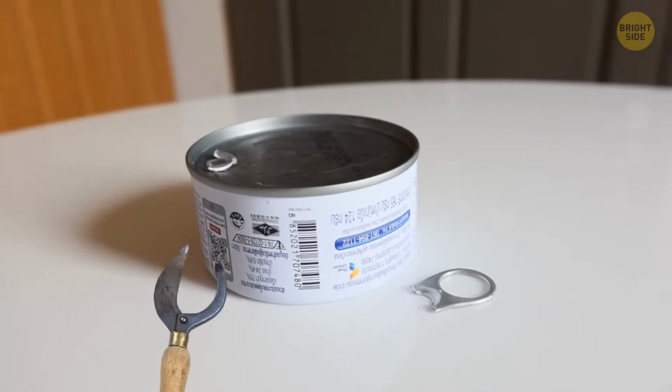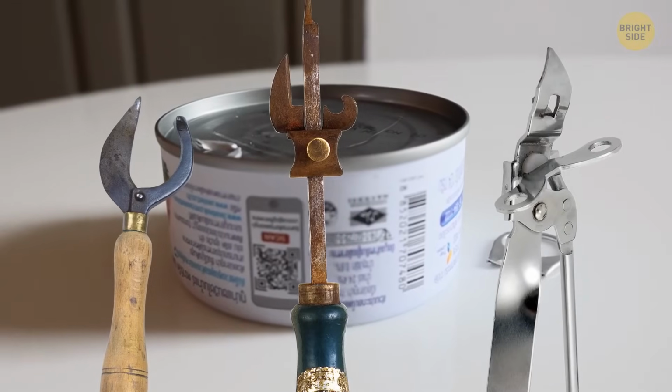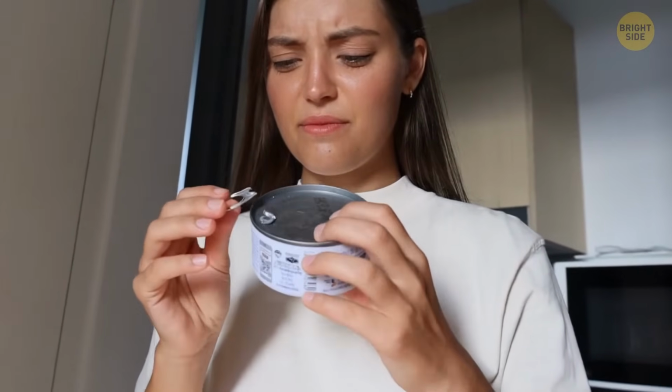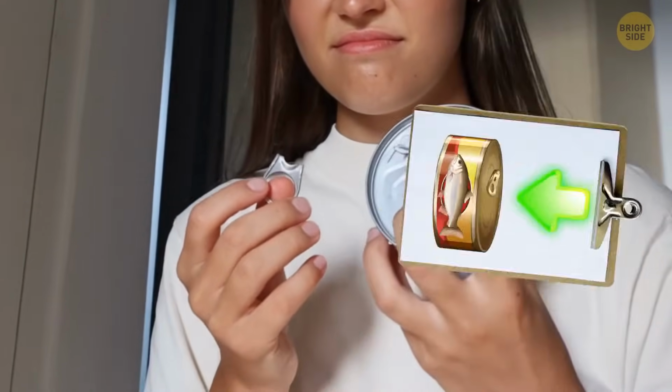Did you know that can openers weren't invented until 50 years after preservation cans had been readily available? So how would it be possible to open a can? There are a couple of alternative methods just in case you've misplaced your trusty opener.